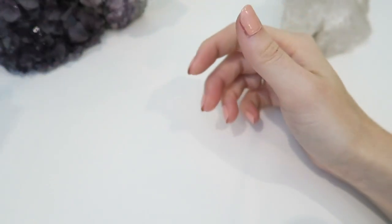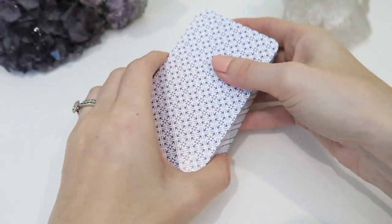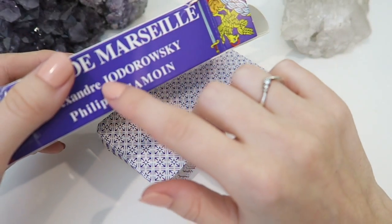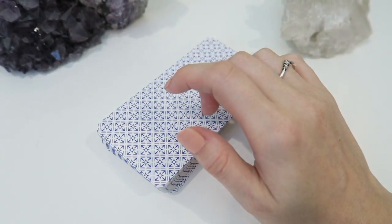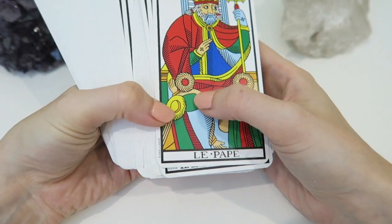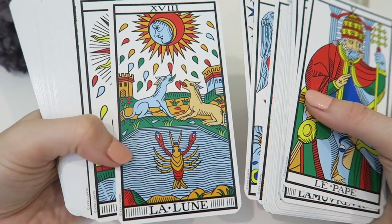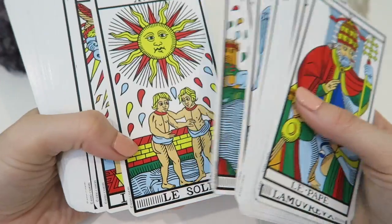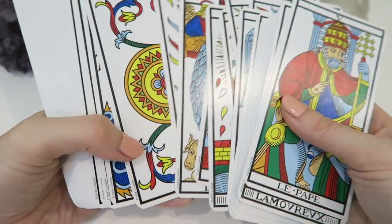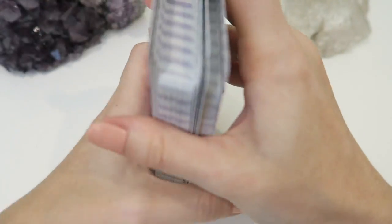The next historical deck is the Tarot de Marseille. And I know I'm going to pronounce this wrong, but this is the Jodorowsky version of the Marseille deck. And I got this version because of the really vibrant colors represented here. I think this deck is absolutely gorgeous. So I really do love this deck, and I do tend to read with it along with using it as a great resource when going over the history of tarot.